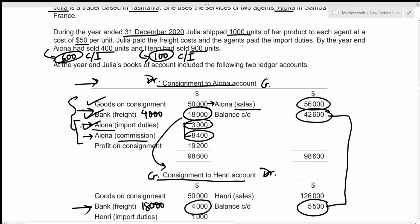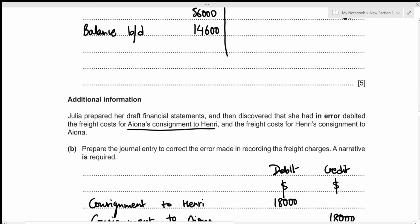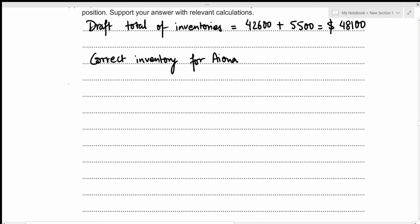And we know that freight charges actually should have been 4,000, but we had included 18,000 previously. Now, in order to rectify this amount, we just need to add 50,000, which was the value of the goods sent on consignment. Then we need to add our correct freight charges of 4,000, and then we need to add our import duties, which was 3,000, in order to figure out the total cost for the 1,000 units. Let's do that first. So we have goods sent on consignment 50,000, correct freight charges 4,000, and the import duties of 3,000.